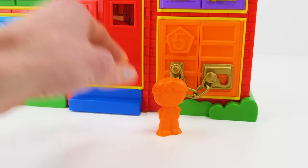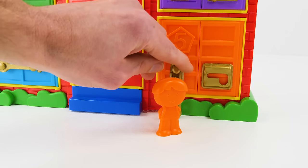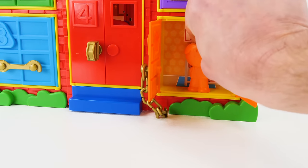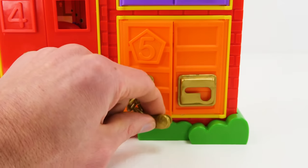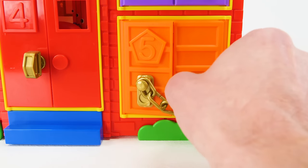So let's open it up by sliding the latch and pulling it free. Now he can go inside. Have a great day, Owen. Now to slide the lock back. There we go.